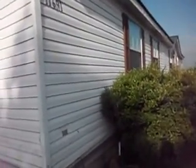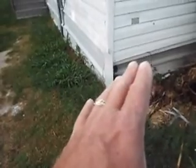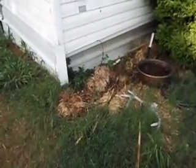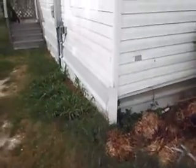So we're at the front left elevation. There's some damage to the skirt here. It's an aluminium skirt. It's easily fixed and replaced, but it's well worth getting it fixed. This is the electrical drop. £200 service and a service disconnect.